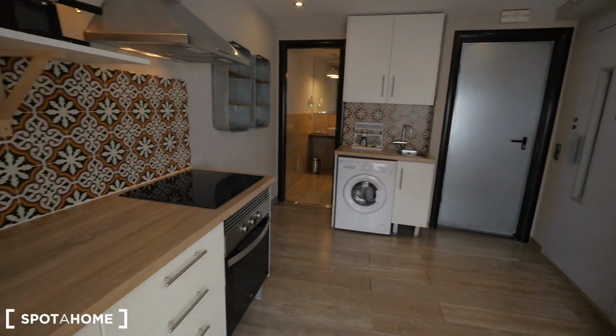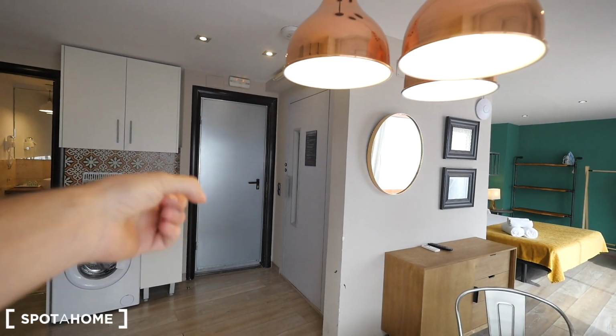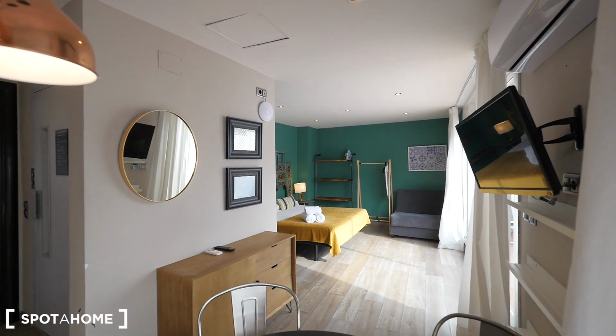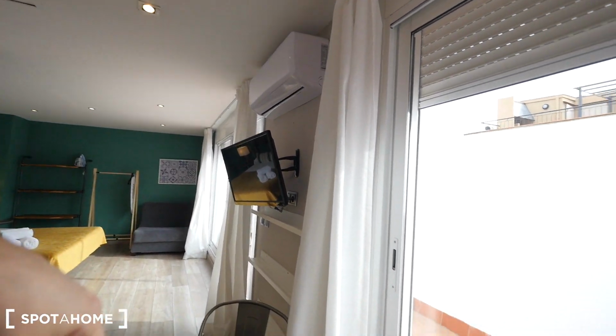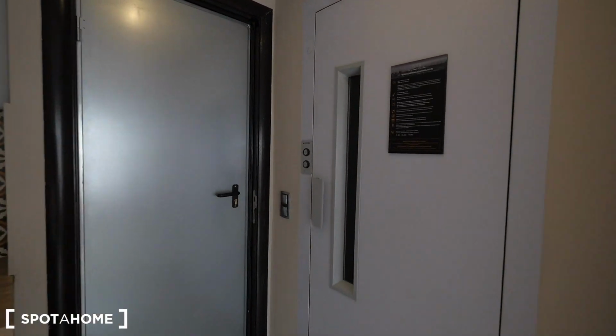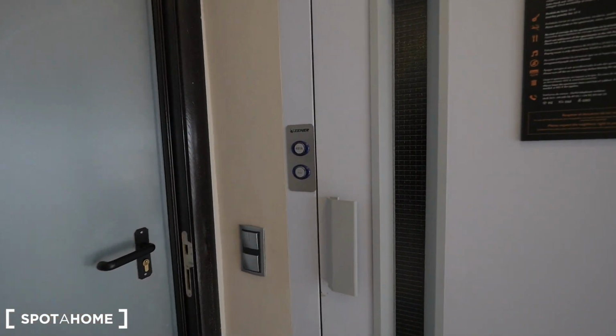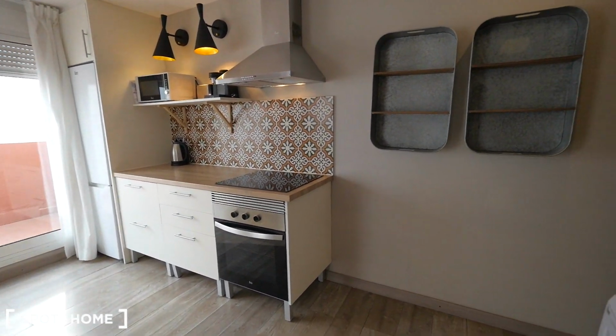This is the entrance. Here we have the kitchen, that's the bathroom. Here we have the elevator, okay, that goes directly to the apartment. That way, that's the main bedroom. We have air conditioner, TV, and the terrace here outside. Nice one. Okay, and this is a door just to the laundry, so you cannot go there. And, well, the elevator, that you go directly to the apartment from the elevator.